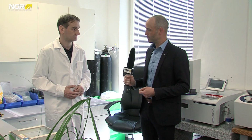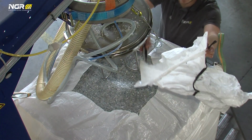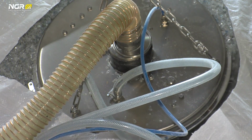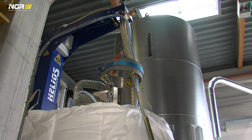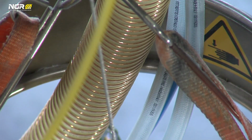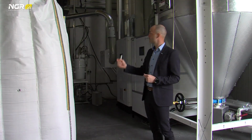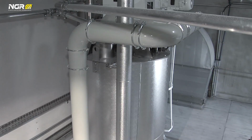Okay, thank you Peter for the analysis. Especially the moisture content with 3000 ppm is very low on this material. Typically we specify a humidity of less than 10,000 ppm, so the 3000 is a really low number. We are using a big bag empty station with an oscillating system for easy emptying of the big bag. The material will be transported from here to the crystallizer by the suction conveying system.